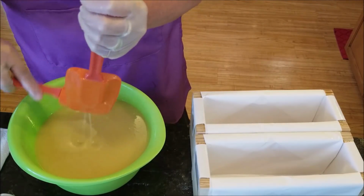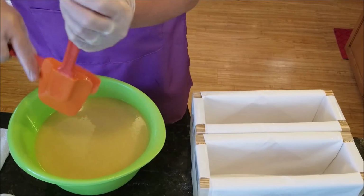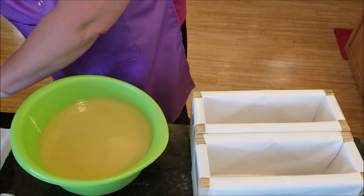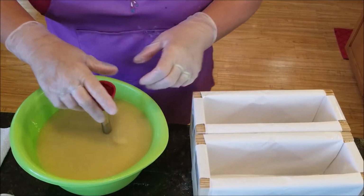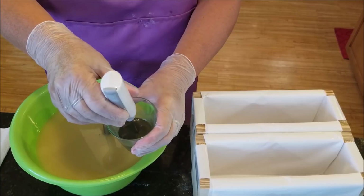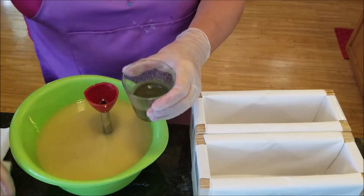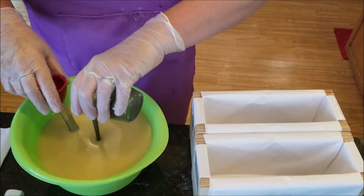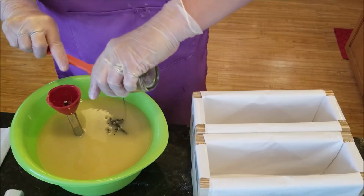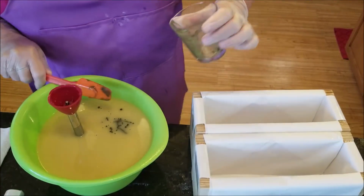I should have thought this design out better and done like a white bar. Mix my white first. Because now I'm going to have to scrape my mixer down every time. Anyway, this is green. Like I said, just lightly colored with the French green clay.